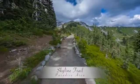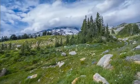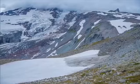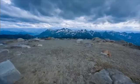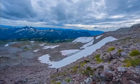Skyline Trail is known as the best hike in Mount Rainier National Park. It leads hikers through alpine meadows and wildflowers at Paradise, past wandering streams and waterfalls, and even snowfields and glaciers. Skyline Trail loops up to Panorama Point, the most gorgeous and stunning viewpoint where hikers can enjoy a magnificent view of Mount Rainier.